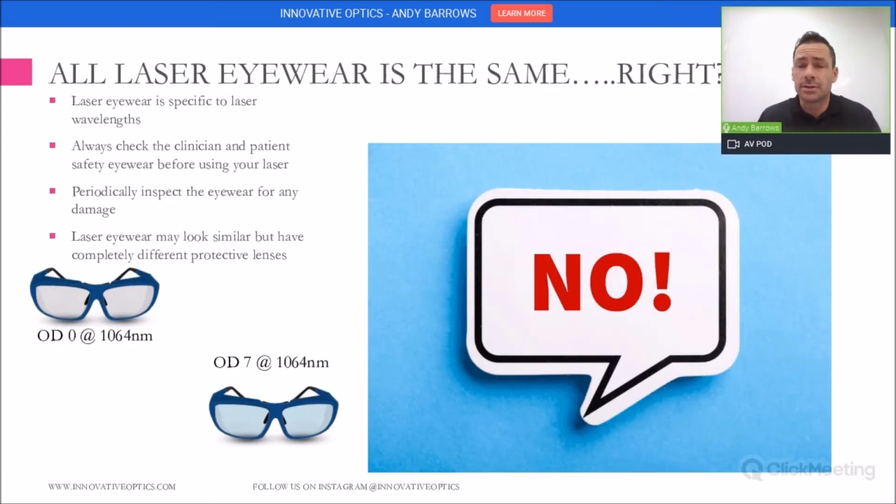We get the question, is all laser eyewear the same, right? Well, no, that's definitely not true. Laser eyewear is specific to the laser wavelengths you are working with. Always check the eyewear to make sure it is correct. Both clinician and patient safety needs to be checked every time you're using any type of laser. You also want to periodically inspect the eyewear for scratches, pitting, any type of damage that might be there.